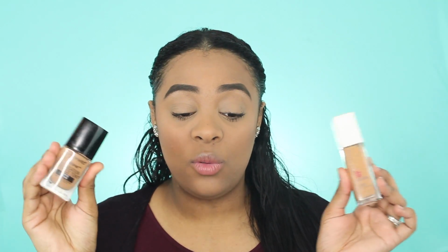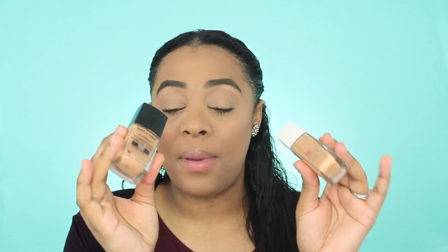And these are my go-to foundations for this month. Like, this is heaven right here. This is the best foundation in the world.